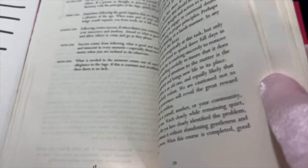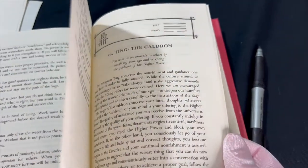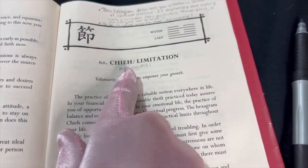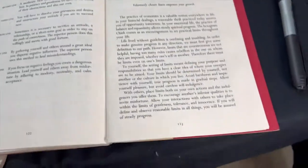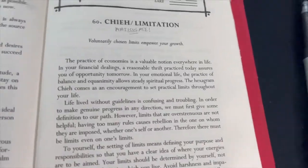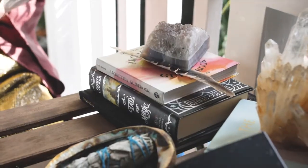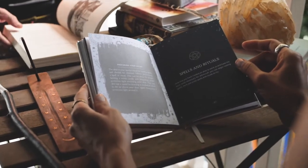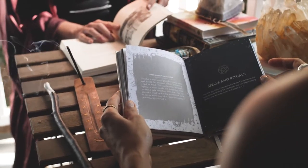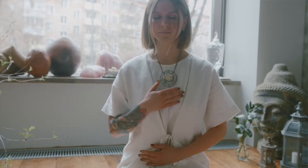Now that we know our hexagram number, mine is 60, we just go through the book until we find our hexagram. And mine is number 60, limitation. I know I have little notes that I have from other books, which is probably why this is my favorite book. And we just read the top part of the interpretation. I won't read the whole thing, but mine basically says not to set limitations and to define my purpose and responsibilities so that I have a clear idea of where to focus my energies.